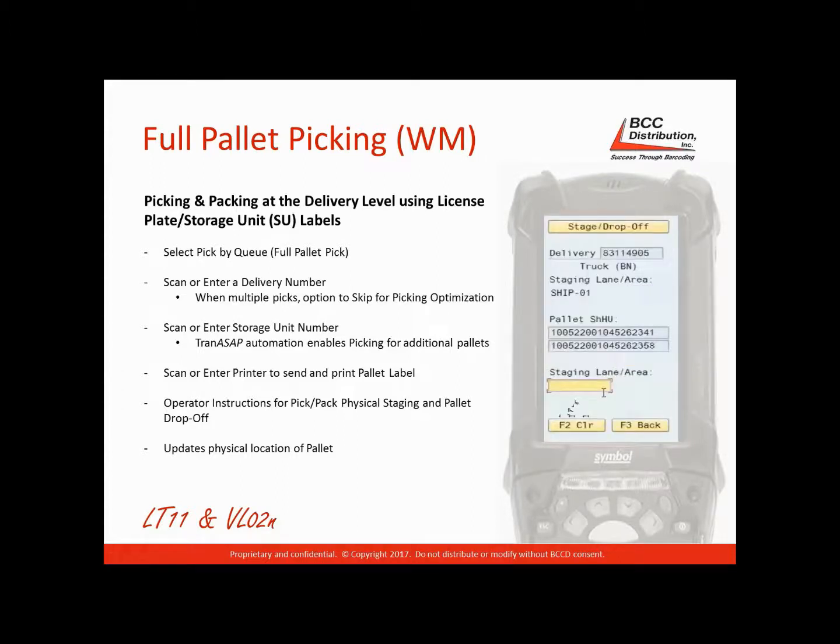And so the transaction just flows to this stage drop-off transaction. It's a separate menu option on the RF menu, but it flows directly here from the picking transaction, and the user just needs to confirm that they're actually dropping those pallets off in the correct location. So they'll scan the barcode label that's hanging above the area there.